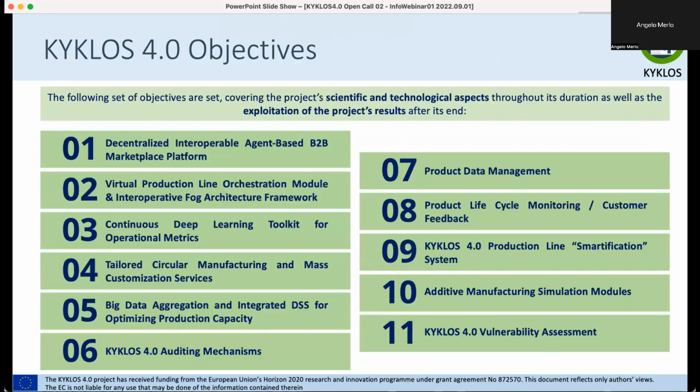So if we look at specific objectives, we have scientific and technological objectives that we're trying to achieve. Here we have a list of 11, and just to go through a couple of them, we have, for example, developing a decentralized, interoperable, agent-based business-to-business marketplace platform. We have an objective related to tailored circular manufacturing mass customization services, one related to developing auditing mechanisms, one related to product lifecycle monitoring.